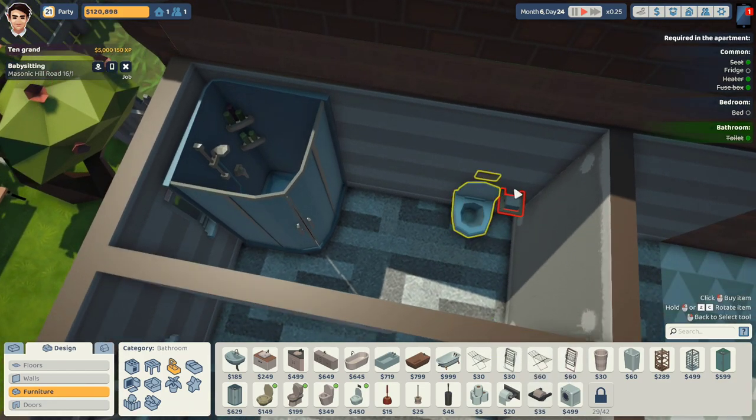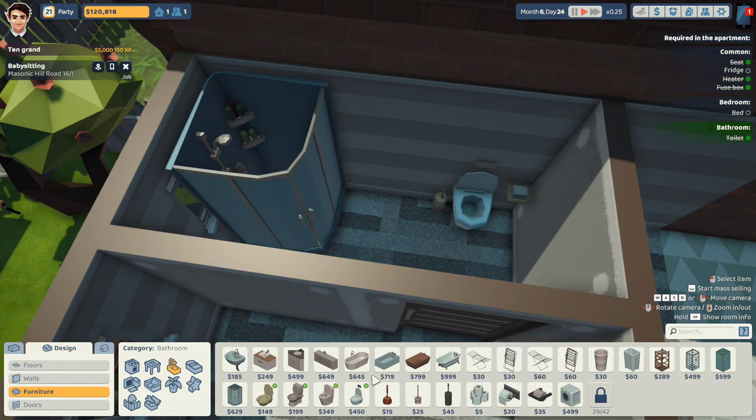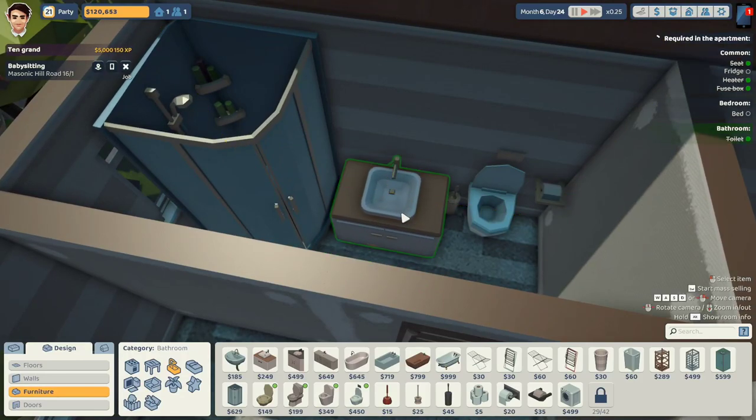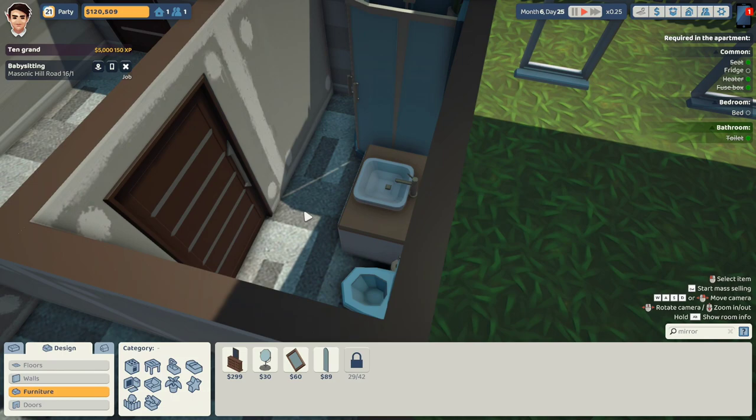Also, you gotta get them everything they need for the toilet. Good. Now then, last but not least, some sort of sink. Sink fit right here? It can. Okay, hold up. We're good. I was gonna put it on the opposite wall, but like... eh.